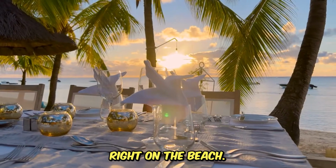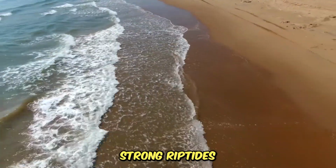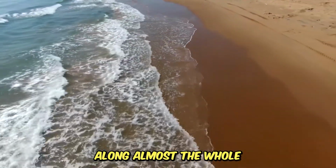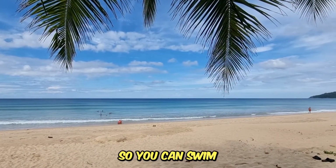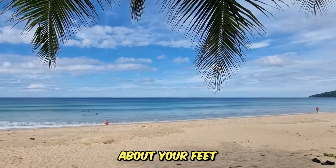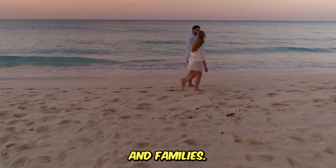A lot of the southern end is lined with beautiful trees, and the northern half has volleyball nets and restaurants right on the beach. The water is easy to get to, but it is known for having strong riptides in the winter. Along almost the whole length of the beach, there are almost no rocks, so you can swim without worrying about your feet getting hurt. Good for couples on a budget and families.